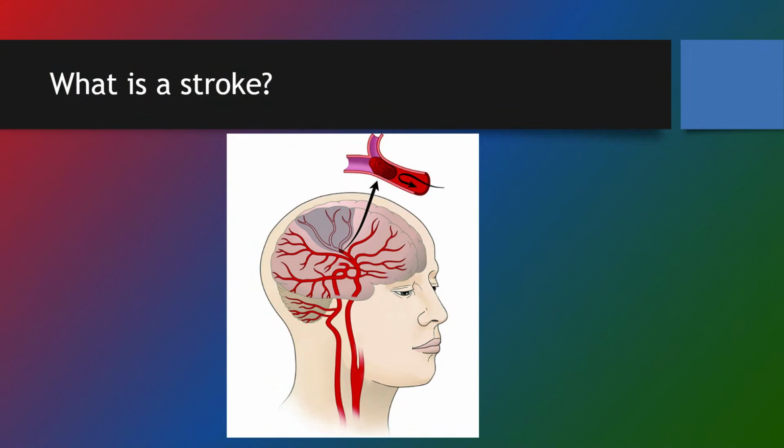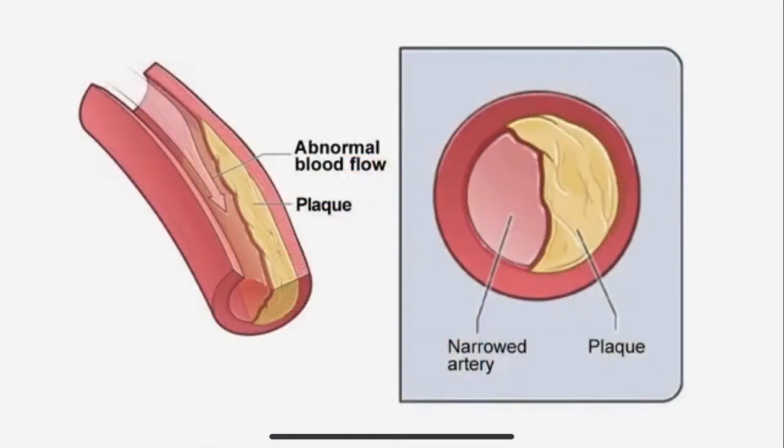Next, we should talk about what a stroke is. In general, a stroke is just loss of blood flow to the brain, and this can be due to a couple of different reasons. One, it could be a blockage in one of the blood vessels around the brain. This could be due to a blood clot, like in AFib, or it could be due to plaque blockage from either the neck arteries or vessels around the brain. But it could also be due to bleeding around the brain. Bleeding can occur because of a fall or a ruptured blood vessel like an aneurysm.